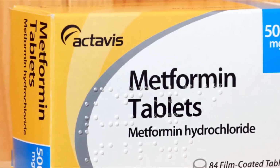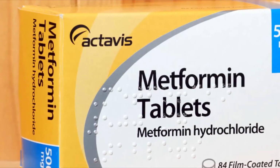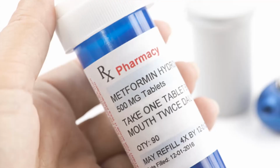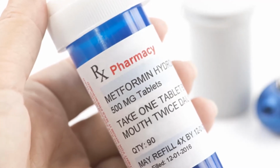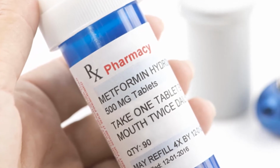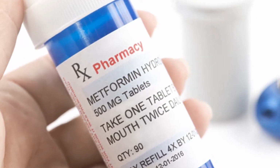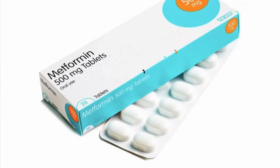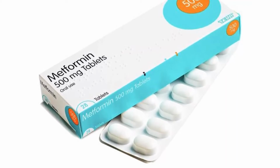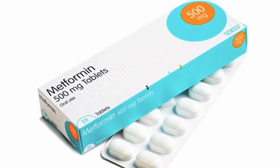Glucophage XR is available as extended-release tablets, 500 mg white to off-white, capsule-shaped, biconvex, with BMS 6063 debossed on one side and 500 debossed across the face of the other side. Extended-release tablets, 750 mg pale red and may have a mottled appearance, capsule-shaped, biconvex, with BMS 6064 debossed on one side and 750 debossed on the other side.